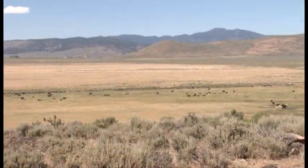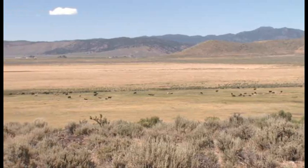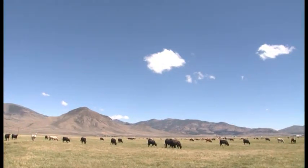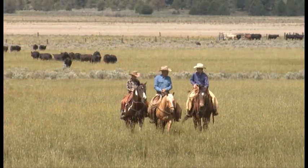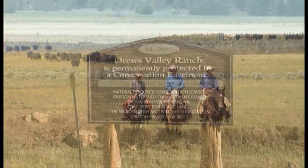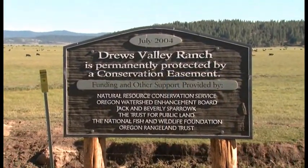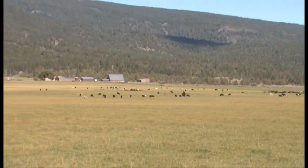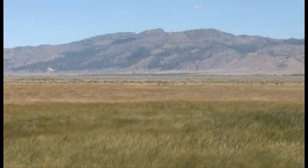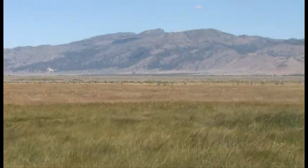A ranch like this, it's a little over 13,000 acres, is preserved forever, and it will always be a ranch, and it'll be left in open space as well as a ranch and habitat. With one ranch protected, the Sparrowks then helped found the Oregon Rangeland Trust and placed an easement on their Drews Valley Ranch. Now, two ranches in two states totaling more than 24,000 acres are under permanent protection.